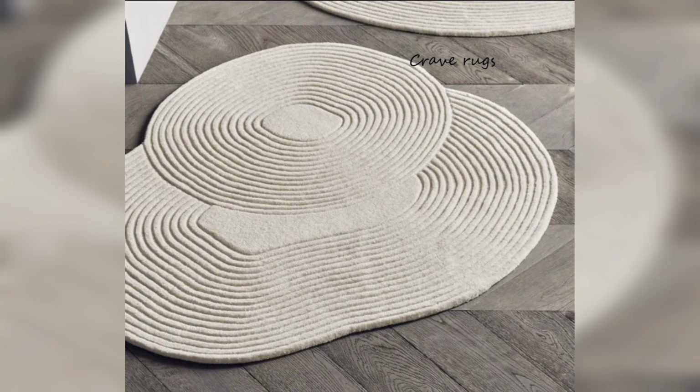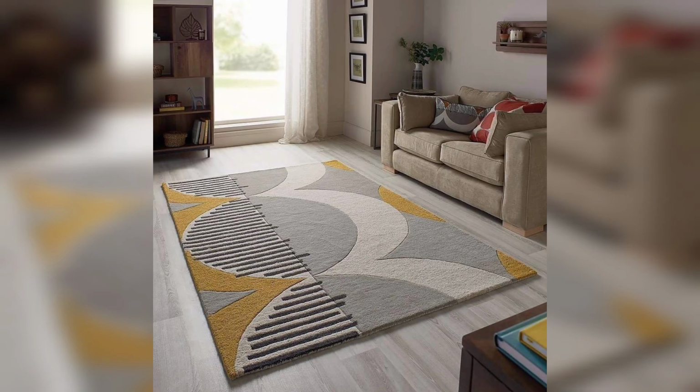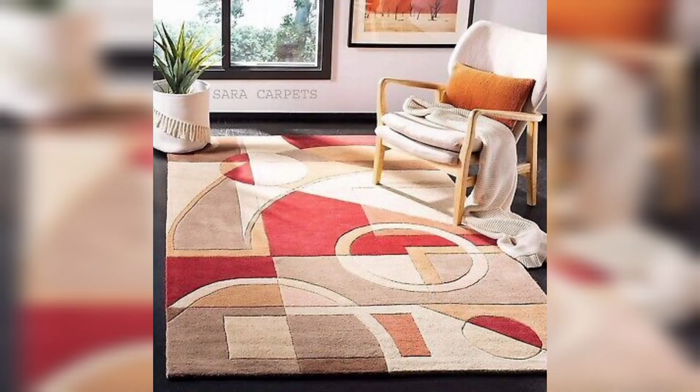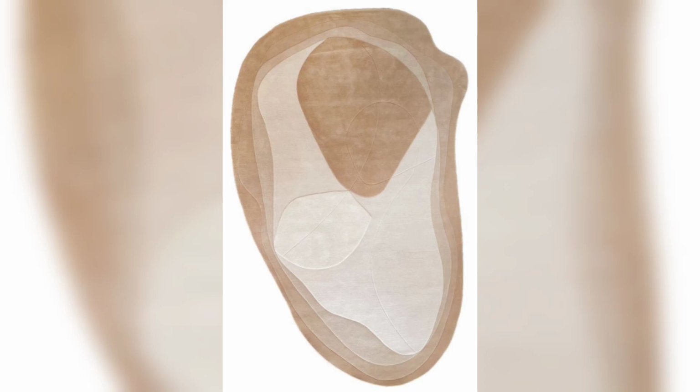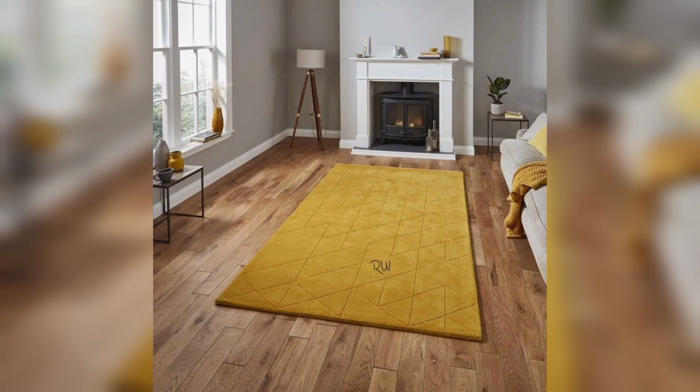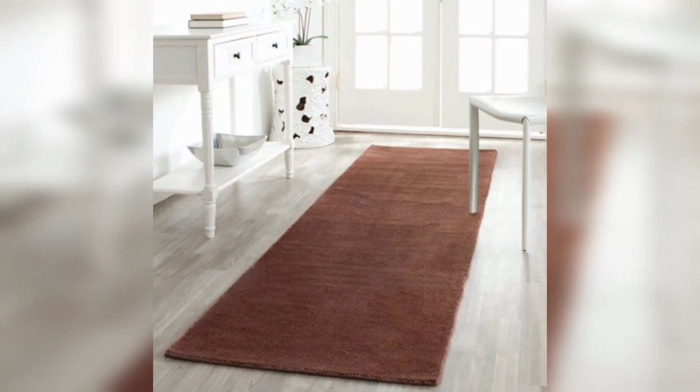Durability and longevity. Woolen carpets are known for their durability and longevity. We will explore how the inherent strength of wool fiber makes them resistant to wear and tear, allowing the carpet to maintain its appearance for many years. Discover how investing in woolen carpets can be a wise choice for long-term use.